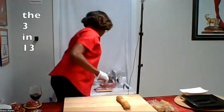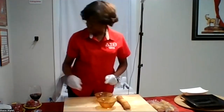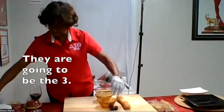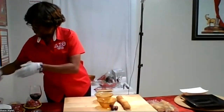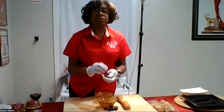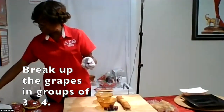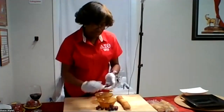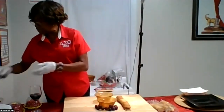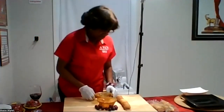Now I'm just using these to help me figure out where to put the grapes. In advance, I've washed all of the fruit, but when you do grapes, you don't leave them in a big clump. You break them up into 3s and 4s so that it's easy for people to pick up and move on. That just burns me up when I go to events and they've got one big clump of grapes and everybody's trying to break them off.